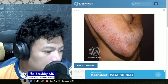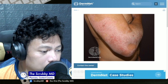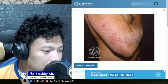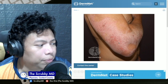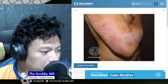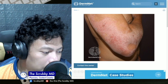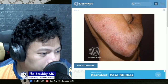Dito, it's on the elbow area, nangangapal na. There is area of exfoliation and desquamation and redness. Kapag nagkakaroon ng flaking ang balat, sobrang kati niyan. Typical din yan sa mga areas of concern sa mga people with history of atopy or allergy. Again, this image is credits to dermnetnz.org.